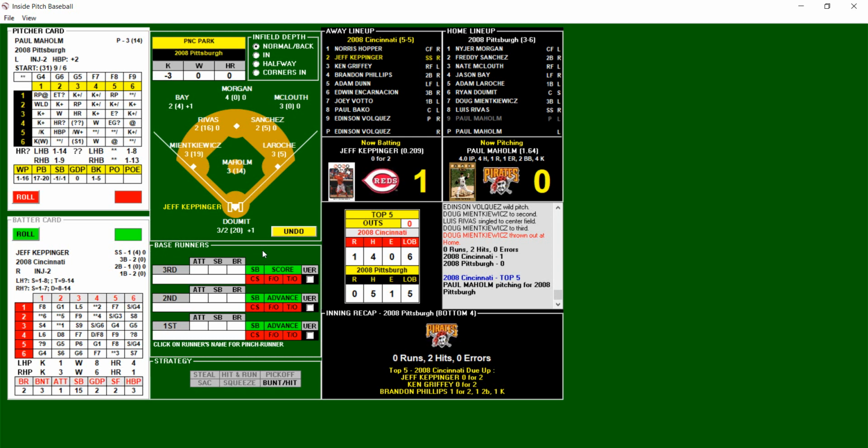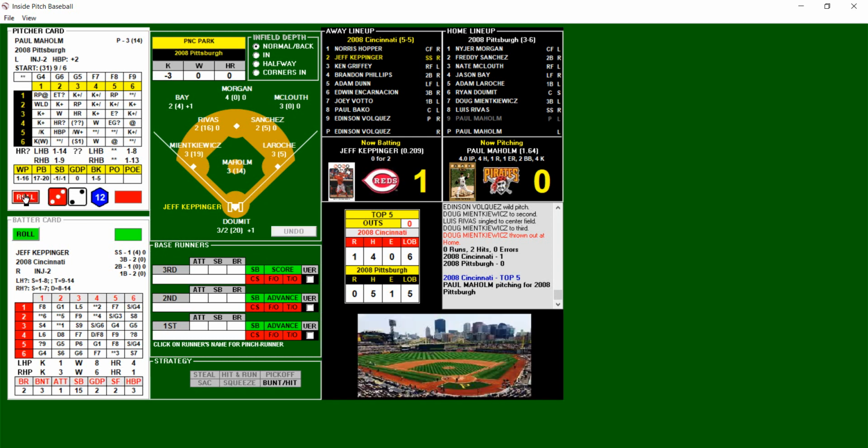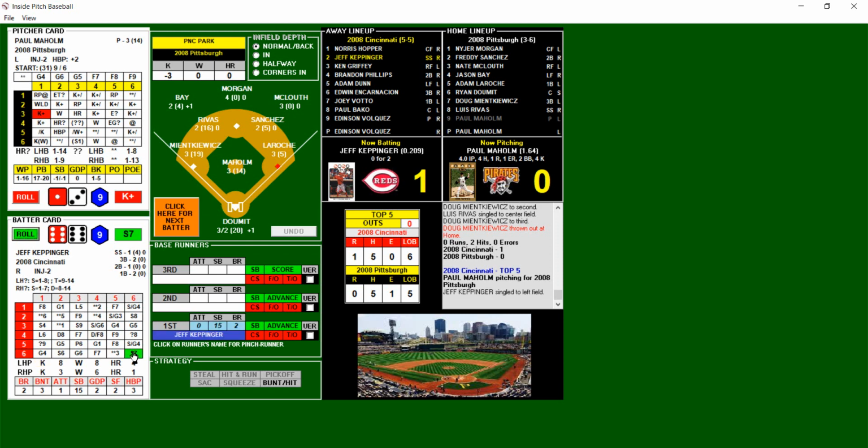We go to the top of the 5th. Jeff Keppinger, Ken Griffey, and Brandon Phillips due up for the Reds. Jeff Keppinger 0 for 2 today. Here's the pitch. 1-3, strikeout plus. That's an 8. The 9 is too high. 6-6, and that's going to be a base hit past Bay. And with that, Keppinger leads off with a base hit.